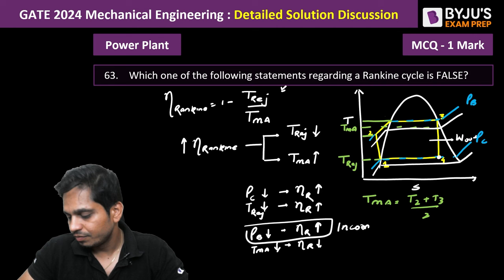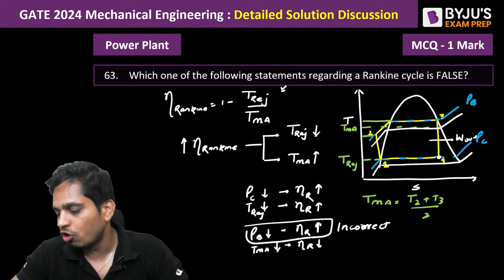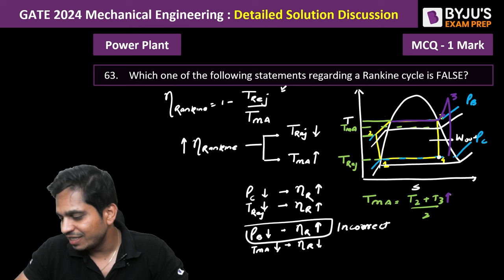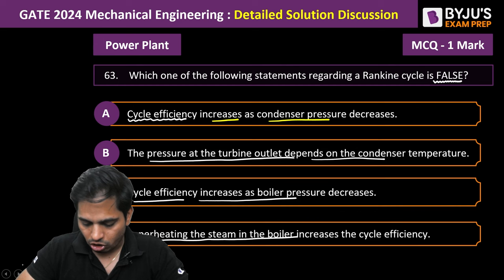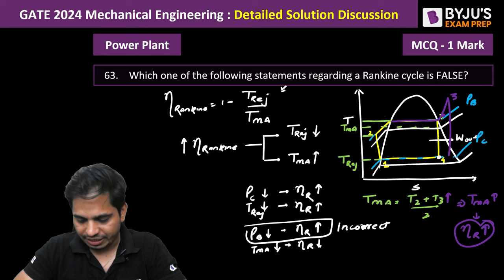And finally, what do we have? Superheating the steam in the boiler increases the turbine efficiency. It is evidently clear that when you do superheating, you go like this and then you superheat and then come down. So basically you have changed your temperature to T3. So that means this T3 is increased. So according to this, mean temperature of addition will increase and Rankine cycle efficiency will also increase. So that is also correct. So D is also correct. So the only false statement that we have is C. So C is the correct option in this question. Theek hai? Chaliye. Let's move on to the next question.